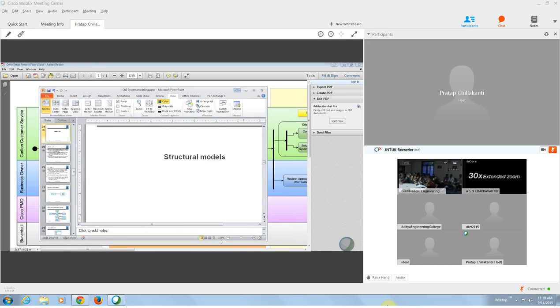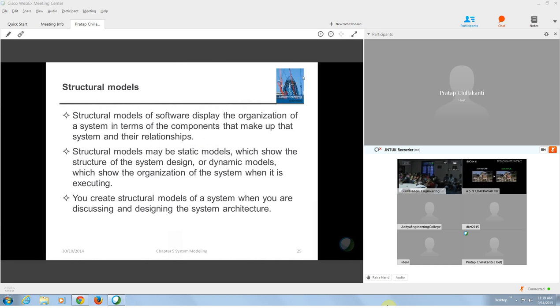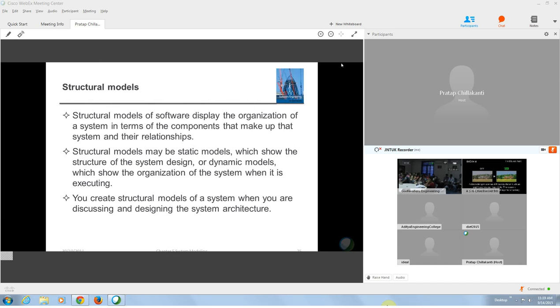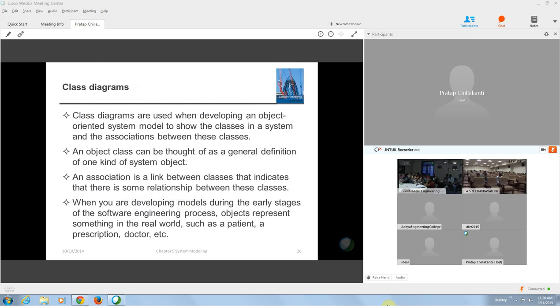Okay, so let's go back here to my presentation mode. Then we have these structural models. Think of it as a subsystem model, or like a category diagram in UML, which shows all the various systems that are there. I know I didn't give you a break yet. I will give you a break. See that class diagram? That's what we use here to show the various subsystems.